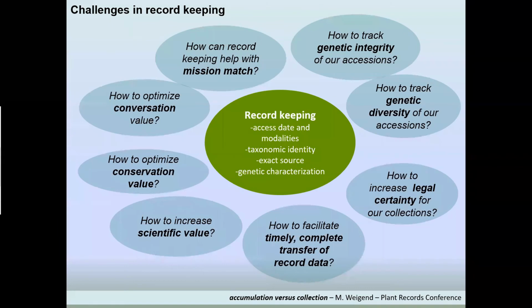Okay, so that brings me to a whole range of challenges in record keeping. And I'll just briefly go through them. How can record keeping help with mission match? So with what we actually want to do with a collection. How can we optimize conversation value? So that's the educational value, and use record keeping for that. I mentioned the historical perspective. How can we optimize conservation value? And that includes questions such as how to track genetic diversity and how to track genetic integrity, excluding hybridization. How can we increase scientific value? Very much the same questions.